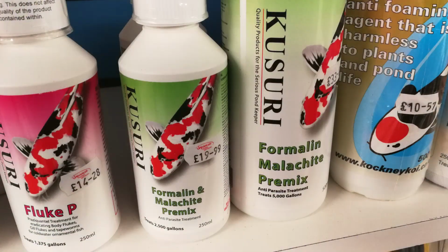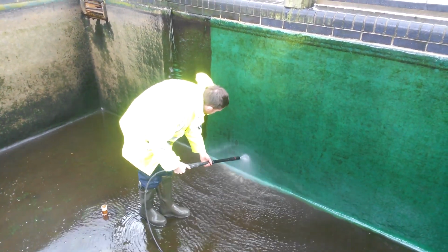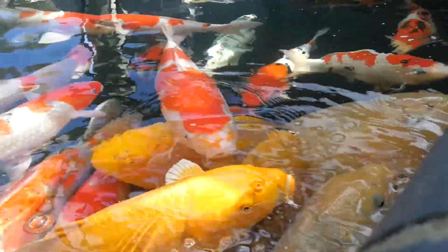Antibacterial or parasite treatments should be avoided during the maturing process. In the unlikely event that you lose a fish, don't panic and do anything drastic to the pond or filter. If you are careful, all should run smoothly and you can introduce some more fish after a few weeks.